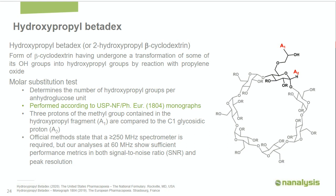One of the tests that's defined within both the United States and European Pharmacopoeia monographs for hydroxypropyl beta-dex is called the molar substitution test. It's used to determine the average number of hydroxypropyl groups per anhydroglucose unit. The analysis is pretty straightforward. What we're doing is comparing the 3 protons on the methyl group in the hydroxypropyl fragment, which I've labeled here as A1, to the C1 glycosidic proton, A2 in this figure. Because this A2 proton won't react with the propylene oxide, it acts as our constant, so to speak, against which we can compare the methyl peaks.